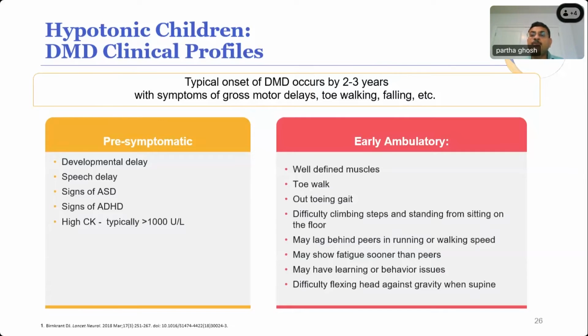Sometimes the liver enzymes were checked for unknown reasons and found to be very high. Then sometimes they have an extensive workup to look for underlying liver disease, and subsequently it turns out that the liver enzyme elevation is in fact coming from the muscles. So if the liver enzymes are very high in a child who does not have other symptoms of liver disease, we really have to think about Duchenne muscular dystrophy or some of the muscular dystrophies.